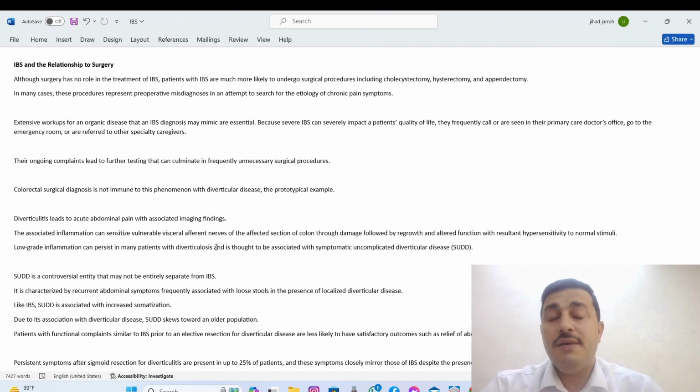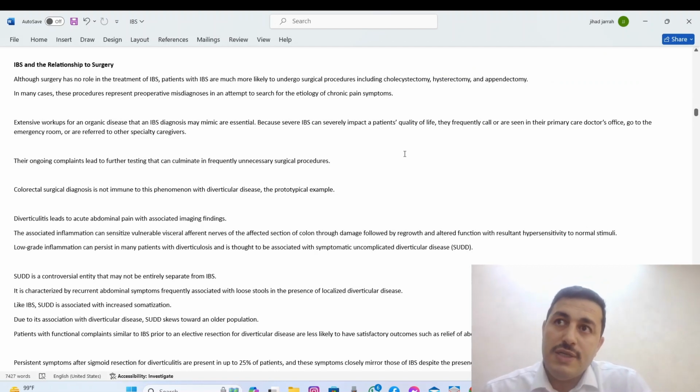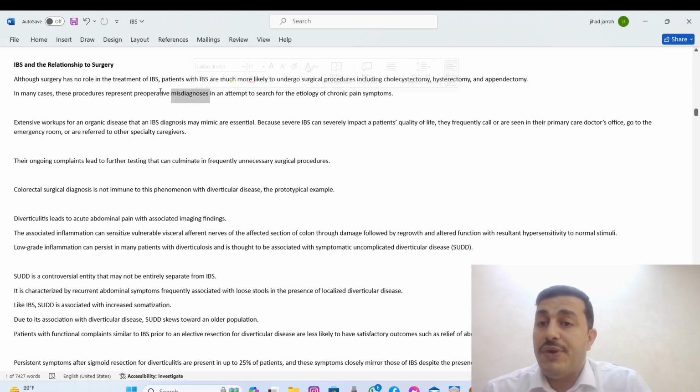And during this journey, he may undergo extensive, unnecessary laboratory and radiological investigation looking for the cause of his chronic abdominal pain, and many unnecessary surgeries can be done due to this problem. As you see, many patients with irritable bowel syndrome are likely to undergo surgical procedures such as cholecystectomy, hysterectomy, and appendectomy. These surgical procedures may simply be due to preoperative misdiagnosis, and the patient will not improve.